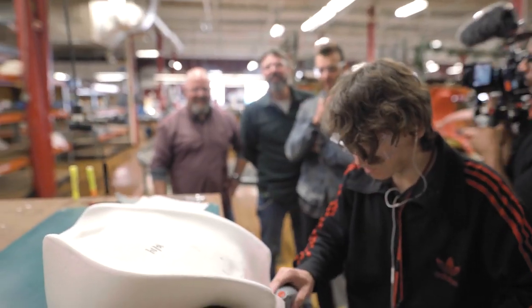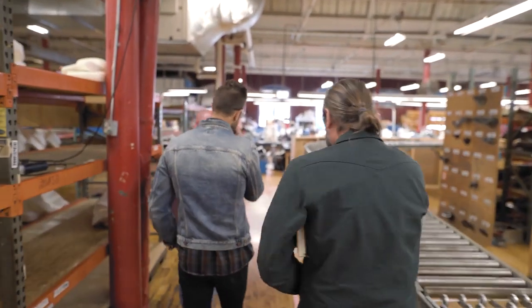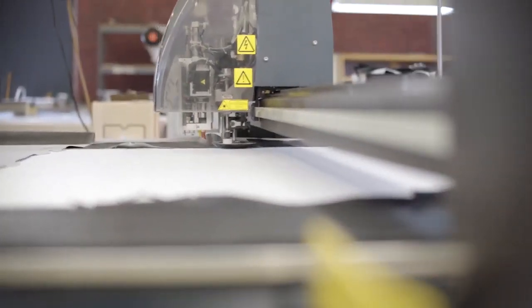So you get that perfect slide. All right, so now we're gonna go see how covers are made in the sewing department. You can't really see it, Timmy's filming right now what they're actually cutting. And what they're cutting is right here.